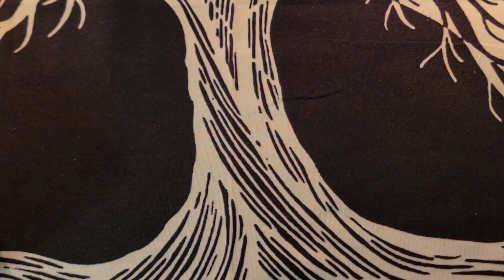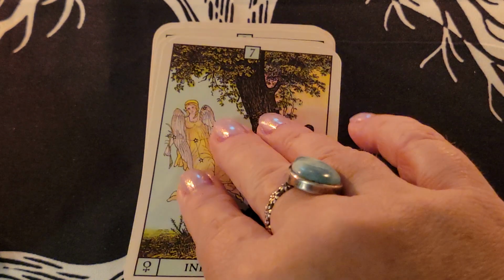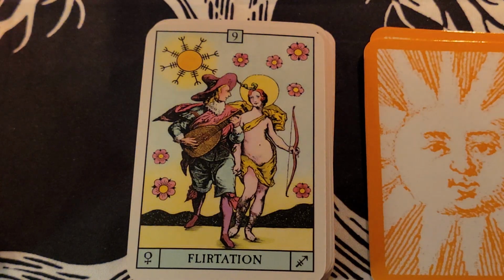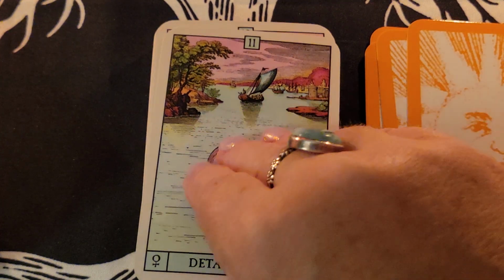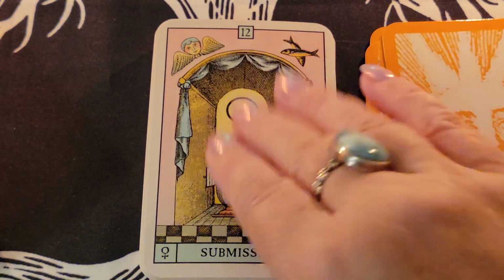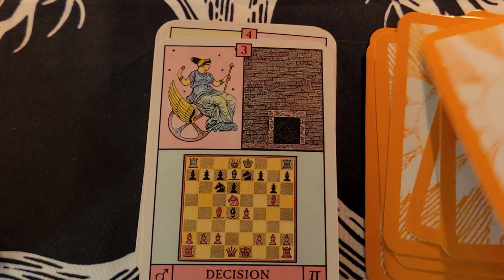Let's move this to the side and we'll dig into the second side of this deck here. Let me just make sure you can see that again. There we go. Indecision. Ooh, secrets. Flirtation. Convention. Detachment. You've got to work for Aquarian energy. Submission. Now we've got impulsiveness. Defense. Decision.